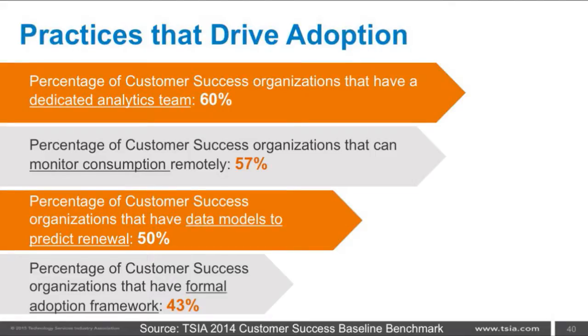One of the answers that I found fascinating, that last practice, is the percentage of customer success organizations that have a formal adoption framework in place. It's not a common practice yet. What do I mean by that? How do you know the difference between low adoption and high adoption? How do you define that? And what's the difference between high and effective adoption? That needs to be defined somewhere for your CSMs, for your company. It's not a common practice yet. So it's a journey as we figure these things out.